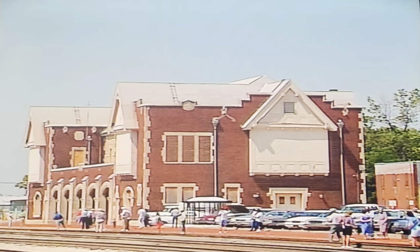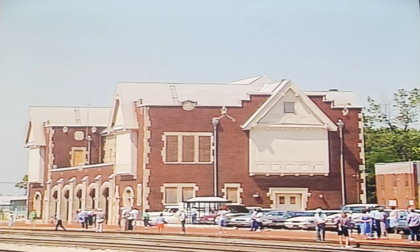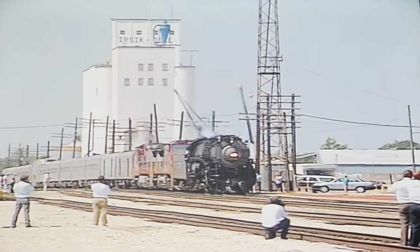The old station at Emporia, built in 1883, is thought to be one of the nicest stations on the Santa Fe system. It's now the scene of 3751 leading her train past the crowds that have gathered to see this historic 484.